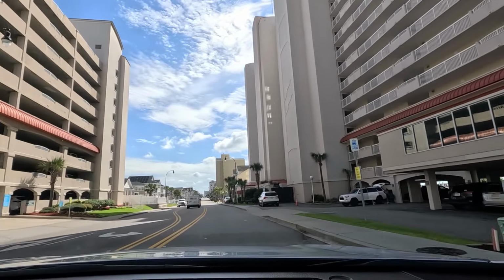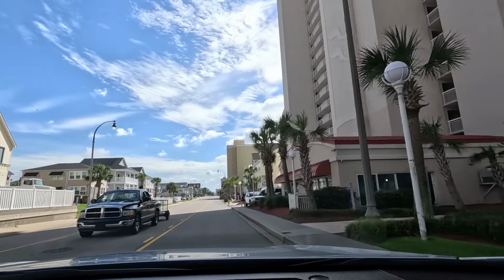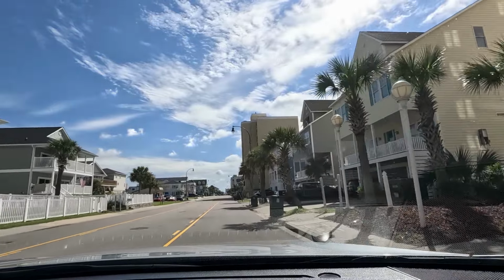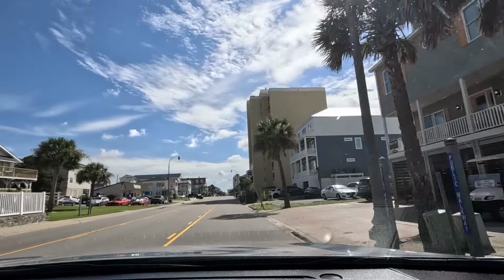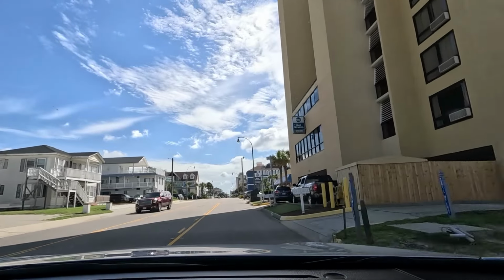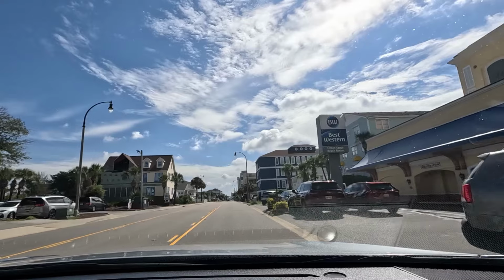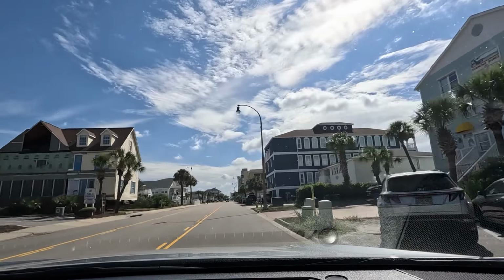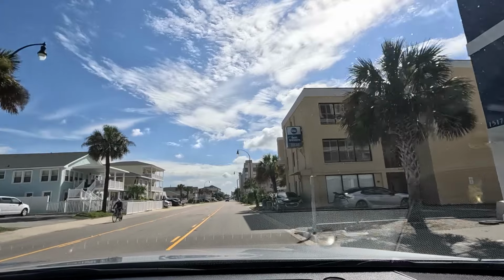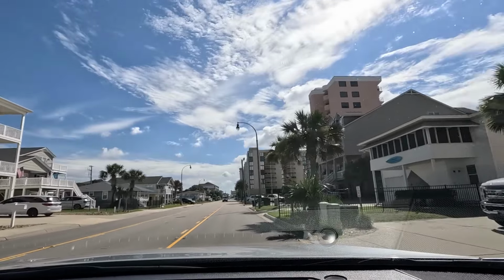And if you still want the entertainment, you've got it over on Highway 17. All you have to do is hop over, that's to the left, onto Highway 17, and there's putt-putt, restaurants galore, all kinds of things over there. So you still have all that available. It's just a very, very short drive from this main strip on Ocean Boulevard. And like I said, it's just a little bit more relaxed here, a little bit more laid back. So it depends on what you're looking for in your beach vacation.